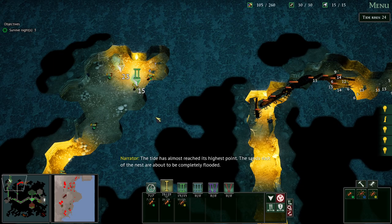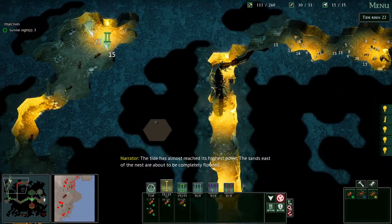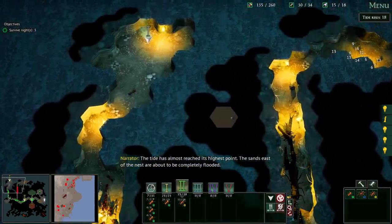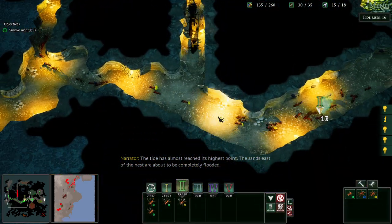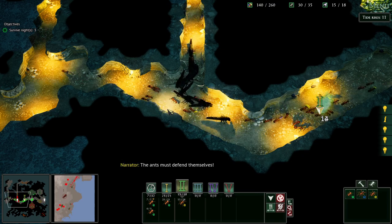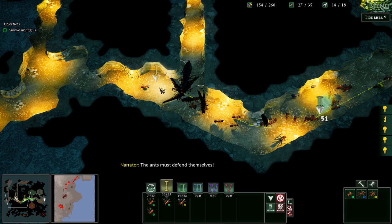The tide has almost reached its highest point. The sands east of the nest are about to be completely flooded. The ants must defend themselves.